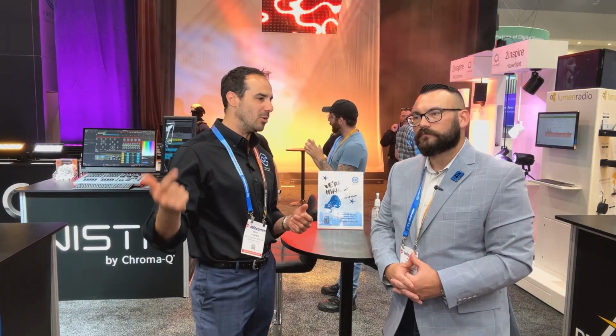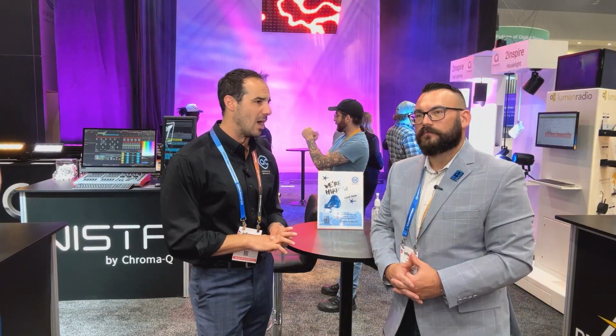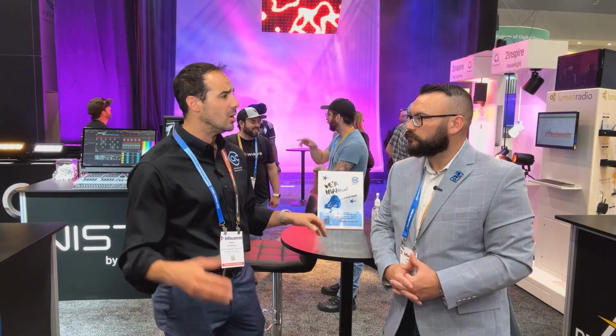It has IP65 available, Lumen radio built into it. It's got a really good user interface. We're really, really happy with that one too, and it's priced to sell. So we've been doing really good with all 3 of those products this year.